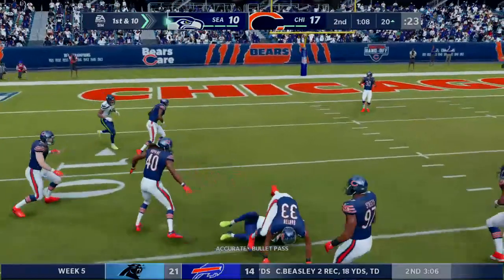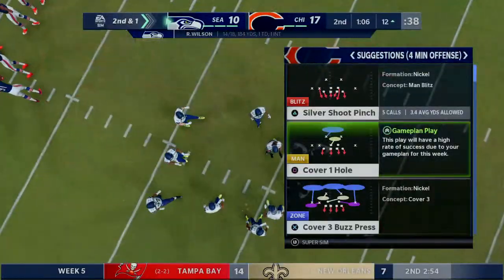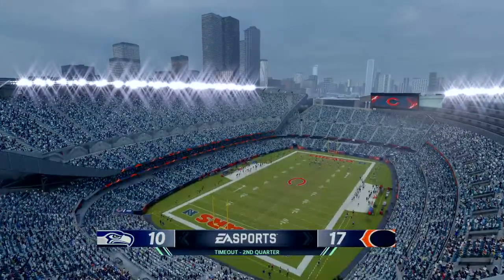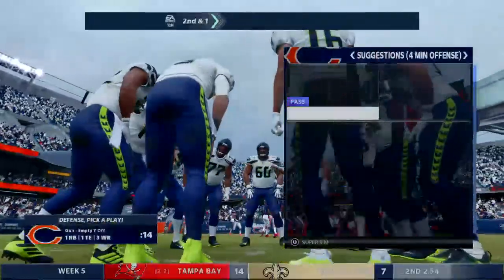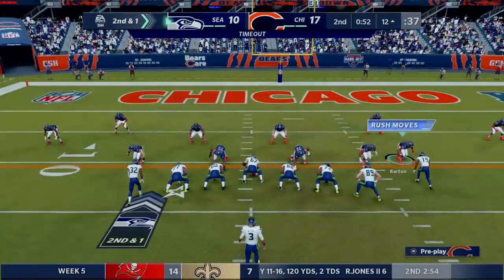And a quick throw here, that's complete. And he'll go down here at the 12-yard line. Give him 9 there on the first down completion. Now the Seahawks going to use the first of their timeouts as they get the stoppage with a little over 50 seconds to go in the first half.